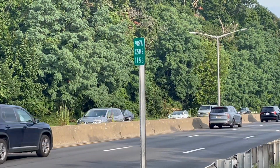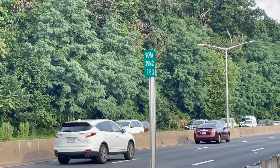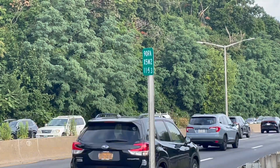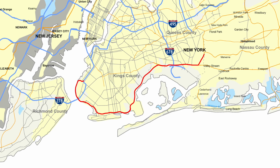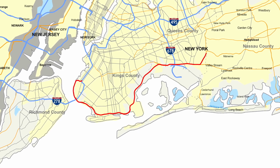So in this case, we see that it is number 2. But the Cross Island Parkway is only in Queens. Where do we get 2 from? Well, this is because it's actually connecting a system with the Belt Parkway. And we can tell this by the exit numbers.